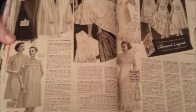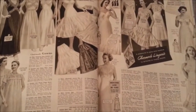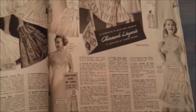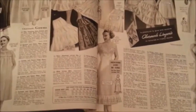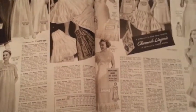All right, some more gowns, nightgowns, and now some very pretty slips, half slips. This is the one thing that I really miss today. It's very hard to find slips, full-length slips, beautifully made slips. They just don't exist anymore. But you know what? Nothing makes a dress look nicer than a slip underneath to make it hang nice. And that's just gone.